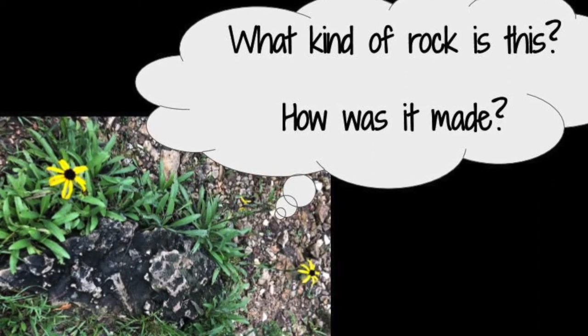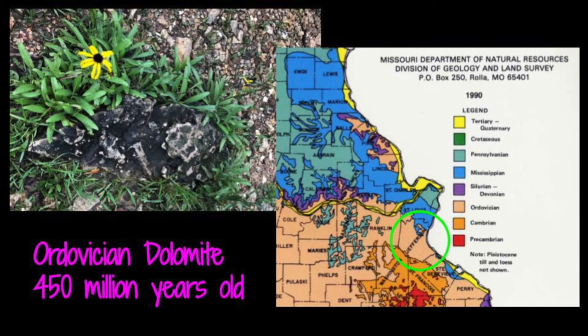How was it made? Valley View Glades has dolomite rock in it, and this rock is over 450 million years old. When it was formed, Missouri was covered in a shallow ocean. Dolomite is a sedimentary rock that is formed when pieces of shell, coral, and other minerals get smashed together with high pressure over lots of time.